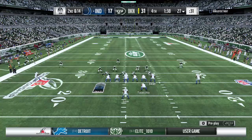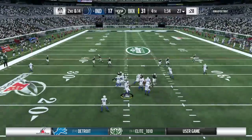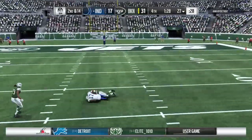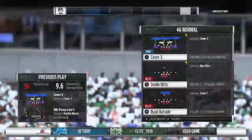The amount of sacks that they've absorbed in this game is absolutely extraordinary. Let's just face it. This offensive line, flat out, cannot handle this pass rush. It's been demonstrated time and time again. He's going to let it fly. It's caught inside the 25. And all the way down to the 22-yard line.